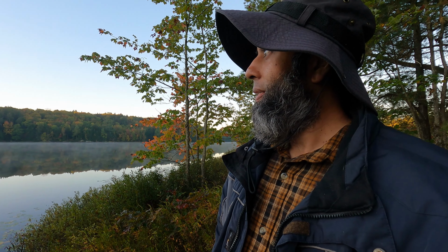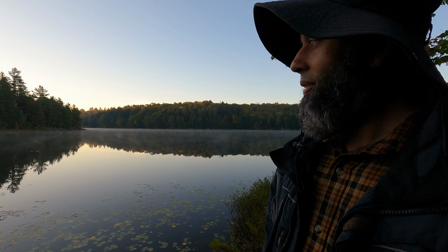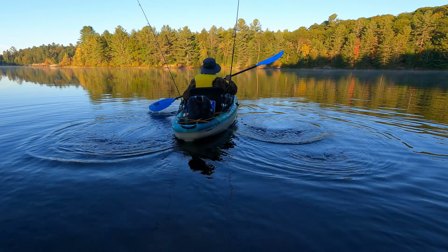Good morning, just woke up. The sun is rising. I see a lot of fish jumping around. It's a beautiful misty morning. You can see the lake. Very calm, very quiet. It's a prime time for fishing. So I'm just gonna take the kayak out for a little bit. See if I can catch something.